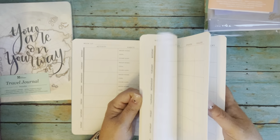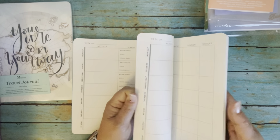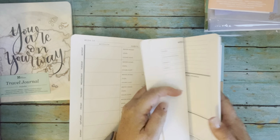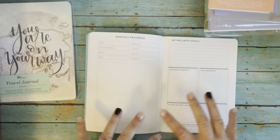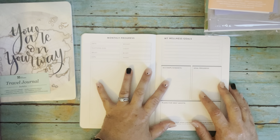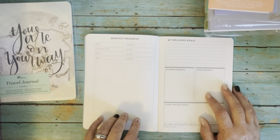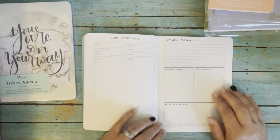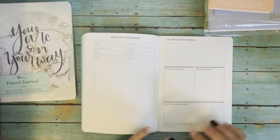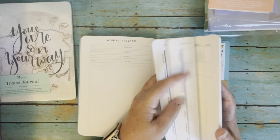So as I'm flipping through this, it's going to go through a month before it changes again. And then it does monthly progress. So each month you're going to have this dashboard page again for your monthly progress. Each month you can put your goal here. What have you accomplished? What's your goal progress? What is your plan for next month? It gives you some spots to make some changes, and I think that's great.